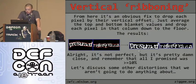So this is how you remove the ribboning here. From here, it's an obvious fix to just drop each pixel by the vertical offset. Just average the top and bottom blanket values and drop each pixel in that column down to the floor. And you can see here how "referendum" now no longer has an inverted blob, and the ribboning's been taken care of. It's not perfect, but it's pretty damn close. And all I promised was 10%, so.